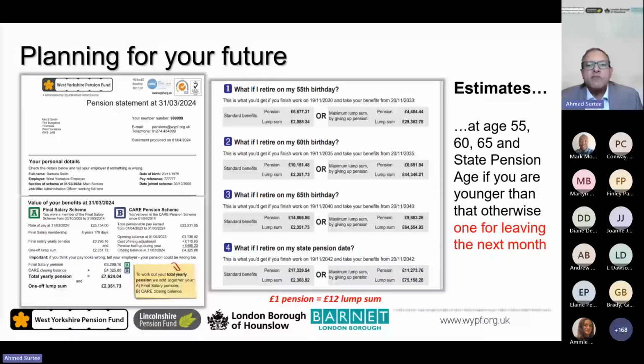So following on from yesterday's session on understanding your annual pension statement, you'll now understand that this is a key document to help you plan for your retirement into the future. And as your statement contains multiple estimate projections, depending upon your age, as you can see on screen here, this is a good starting point for you to plan for your retirement and to start thinking about what your target retirement date is going to be.